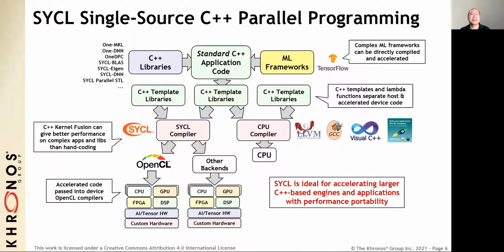So this slide introduces how SYCL fits for working with different libraries, machine learning frameworks, and standard C++ code on top of template libraries with lambda functions that separate host and accelerated device code in a single source, but still enable separate compilations of host and device code. The device SYCL compiler can employ kernel fusion for better performance, and the host CPU compiler can be any C++ compiler from Clang, GCC, Visual C++, or IBM's XL compiler. All these enable accelerated code to pass to the device OpenCL compilers or other backends to dispatch to any variety of devices.